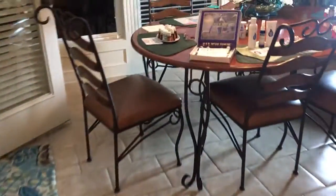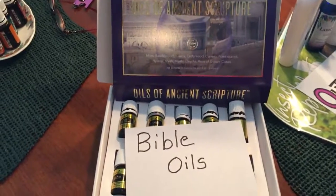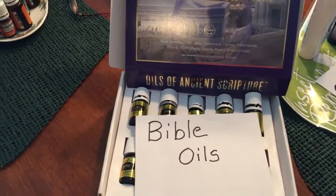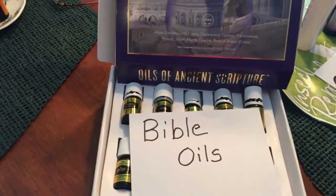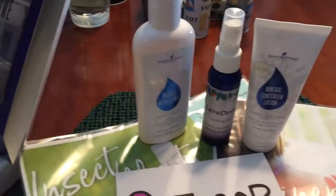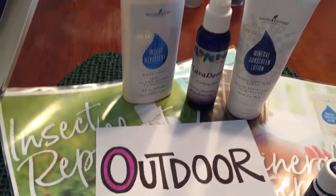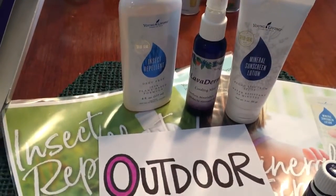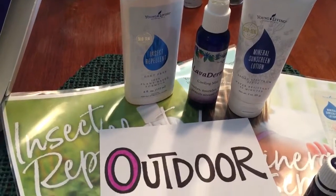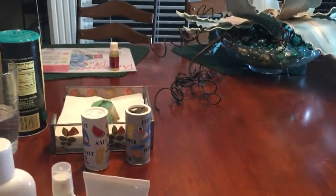Now, making my way over to the next table, Bible oils, things like cassia, frankincense, myrrh, aloes, rose of Sharon. How about outdoor? We've got our insect repellent, our mineral sunscreen. I love, love, love that. Put it on underneath my makeup. Lavender and cooling spray.